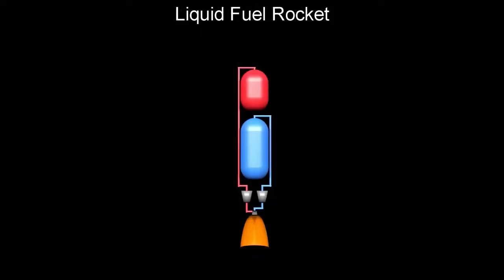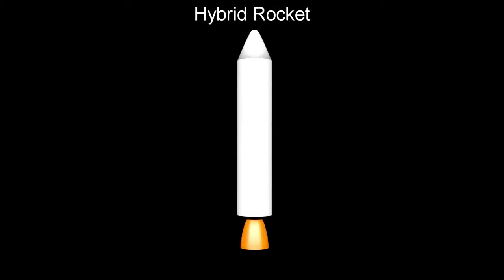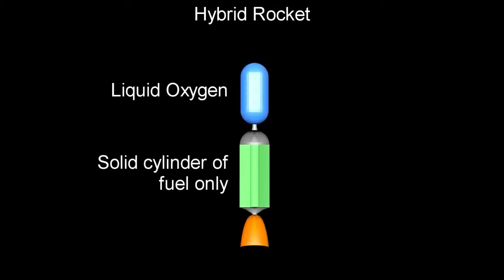In a liquid-fueled rocket, such as one using kerosene and liquid oxygen, the two liquids are mixed together and then burned. An advantage of this over the solid fuel rocket is that it can be turned on or off as needed. Another type of rocket is a hybrid of the two, where the fuel is a solid cylinder again, but an oxidizer is sprayed through the middle of the cylinder. As long as the spray continues, the rocket keeps firing. When the spray is stopped, the rocket stops firing.